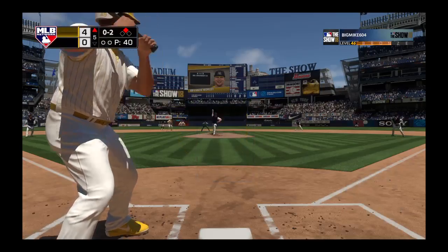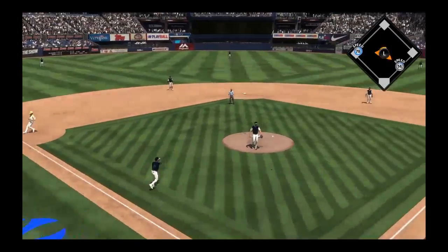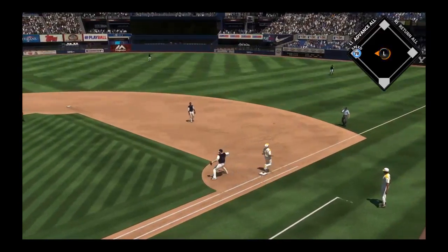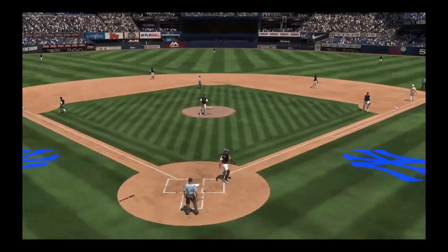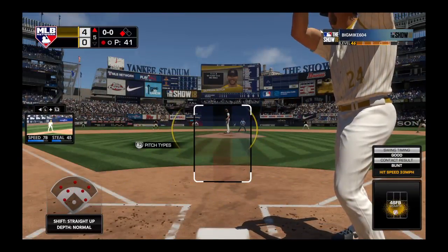Here's Verlander now on 0-2. Now a bunt attempt here. Ramirez is there, and you can't ask for much more out of a pitcher than that. The sacrifice works to perfection. Now back to the top of the lineup.